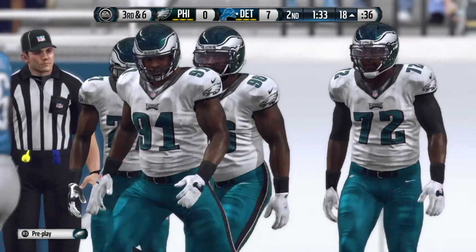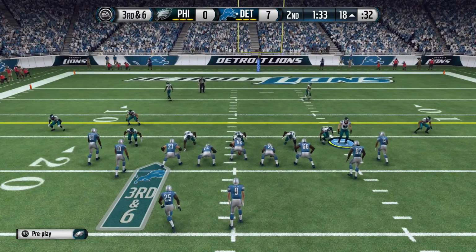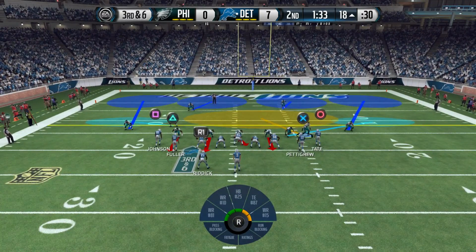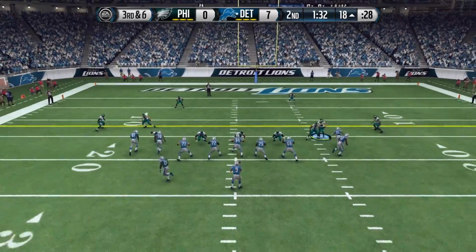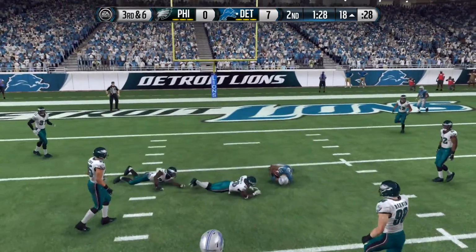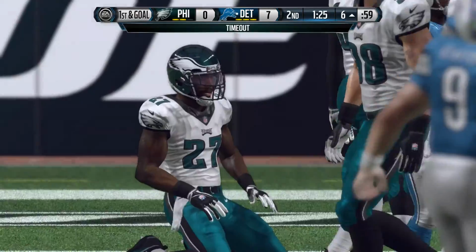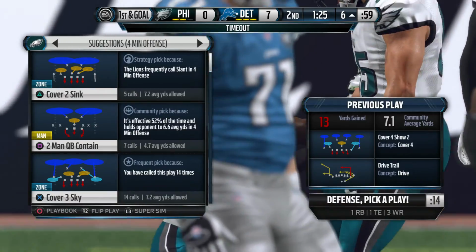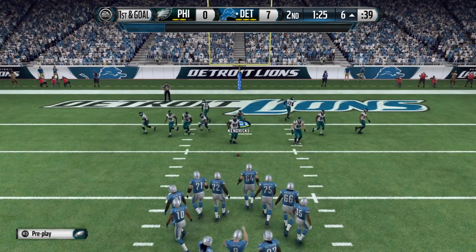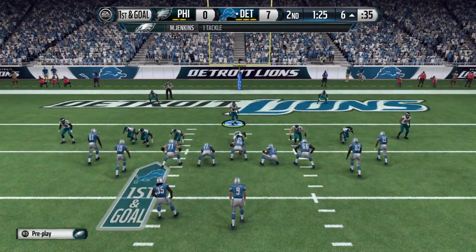This is third down. The Eagles with a nickel look here on defense. Stafford's got it in the gun. Fuller's got it on a pass that had some heat. The Eagles call a timeout, their first. Stepping up to the line at the 6-yard line. Quarters formation here for the defense.